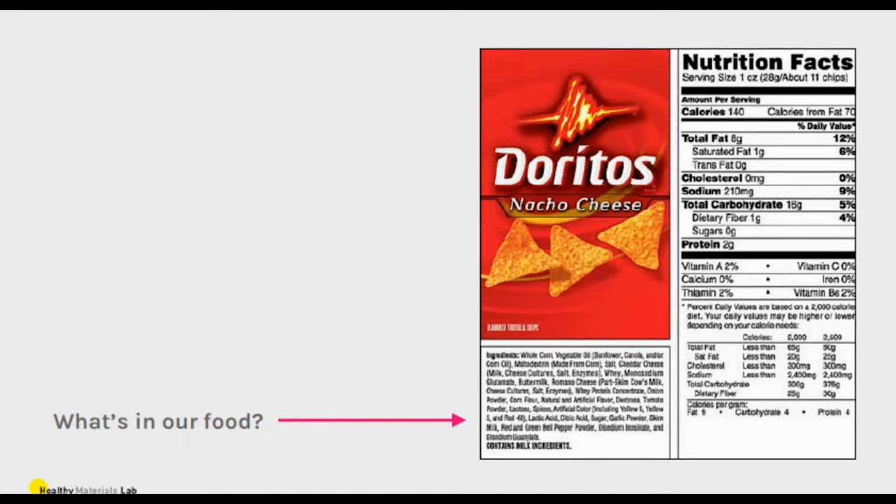And so we know that many people are accustomed to looking at the ingredients label of their food before eating it, so that they know, when I eat these Doritos, that becomes part of my bodily system. What we need to make a habit of knowing is that what our materials are made of also becomes part of our bodies.